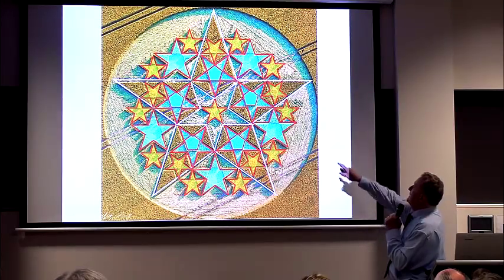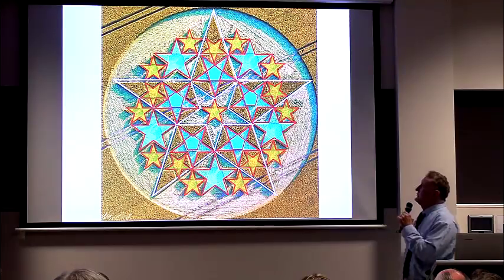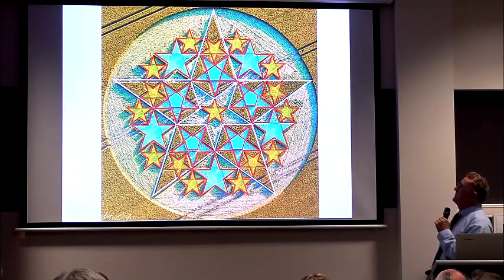You can see through it, I made it transparent. You can see the transparent parts. It's called a fractal recursive pentagram.